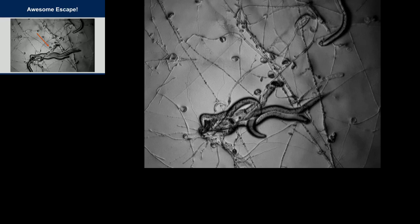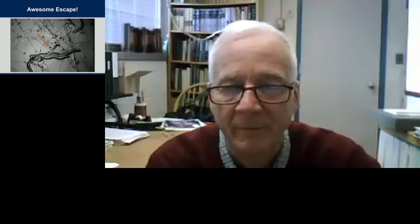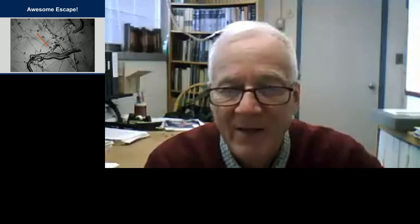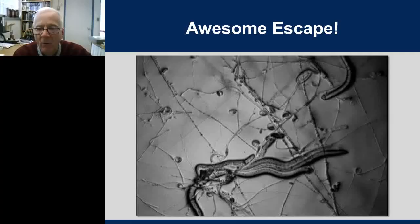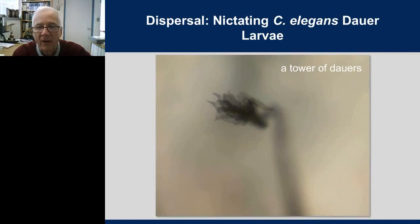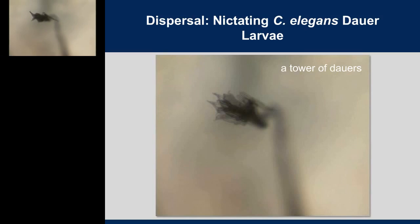For dispersal, the worms have a dispersal stage called a dauer, which is desiccation resistant, arrests development, does not feed. And dauers have a specific behavior called nictating behavior, in which they climb up on things, and they can even climb up in towers of each other, and they stand on their tails and wave their heads. Go ahead, Tracy, run this movie.